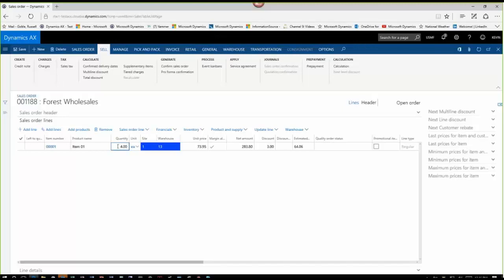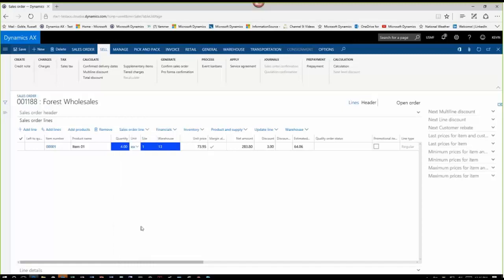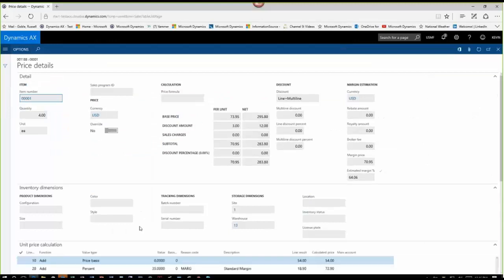All right, so I saved that line. It applied a unit price. Obviously, I have inventory in stock, so it's gone ahead and allocated that. So let's take a look at some of the other things that we've got going on here. So when I hit sales order line, I go to price details. This tells me, of course, the details of how my pricing got applied.